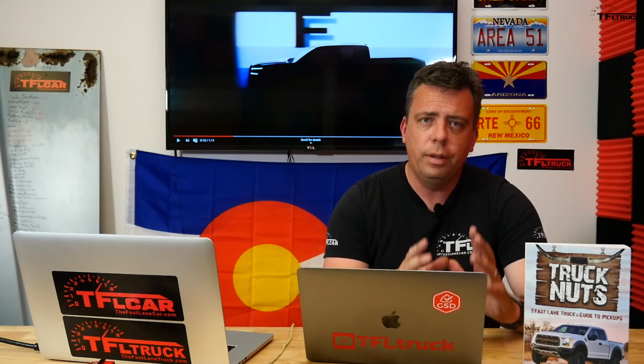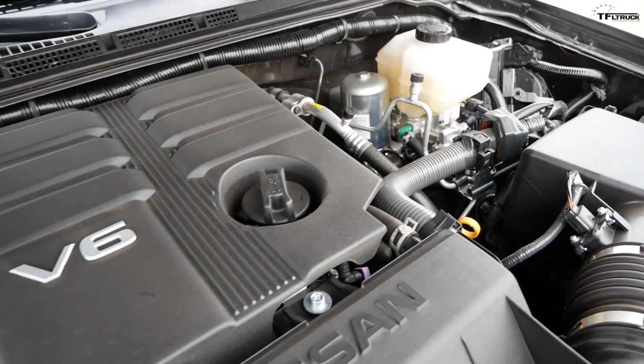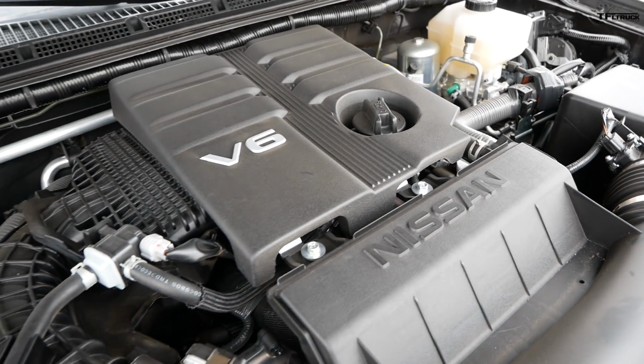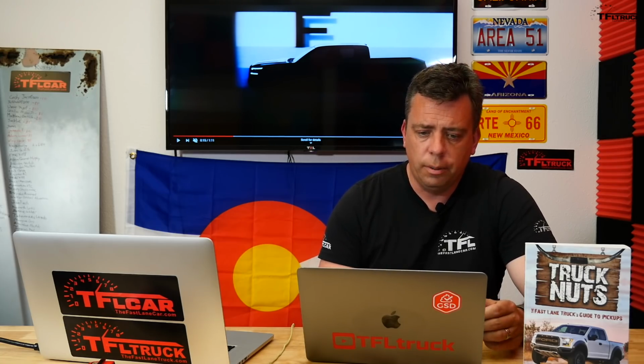And so we know that Nissan is meaning for that engine, the 3.8 liter, this all new gas engine, to be in this new truck. It just is going to be wrapped in an entire new sheet metal, probably updated chassis. It's been about, what, 15 years. So it's time to do a thorough all new truck.